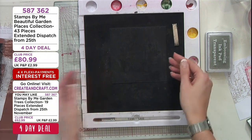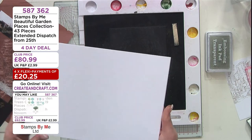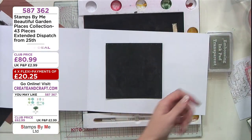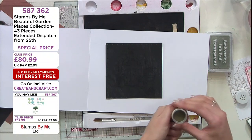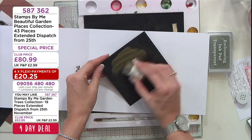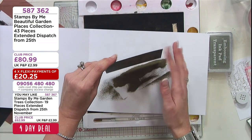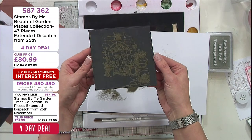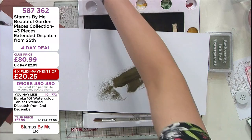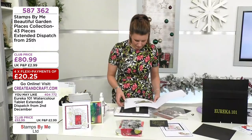So I'll just set that aside. I'm just going to use my card blank here just to catch. I'm going to use gold embossing powder, so this is going to be really, really pretty. If you're thinking, do you know what, I don't have anything in my stash that can create masculine cards, again, these are going to be fab for that too. So you can see that lovely design on there. When we come to heat set this now, it's going to be beautiful. So I'll just set this aside, and catch this embossing powder in here.